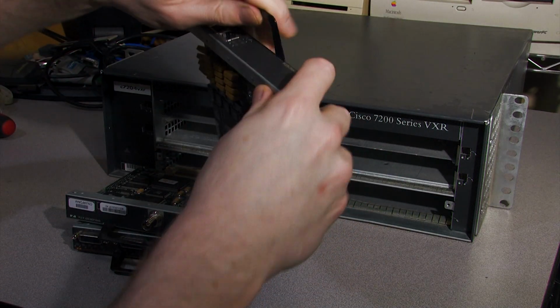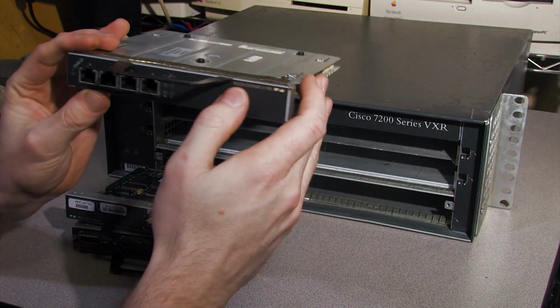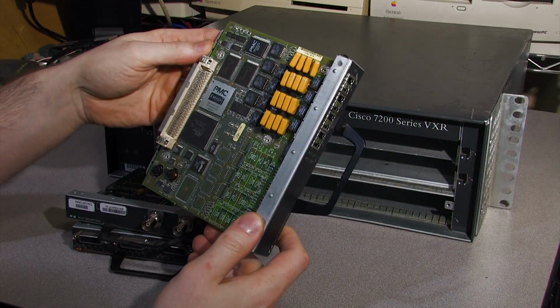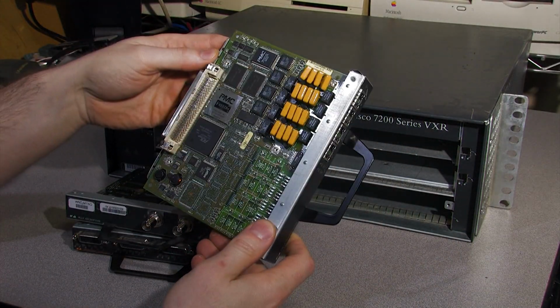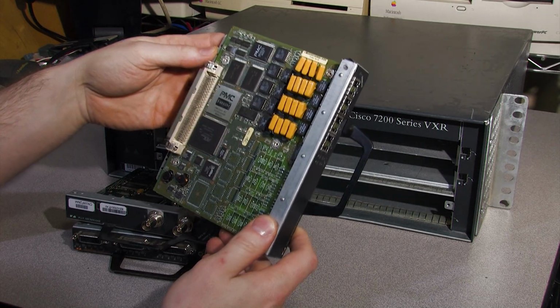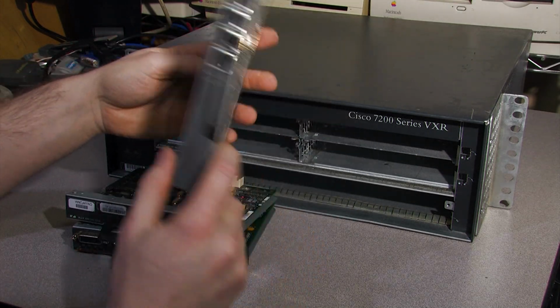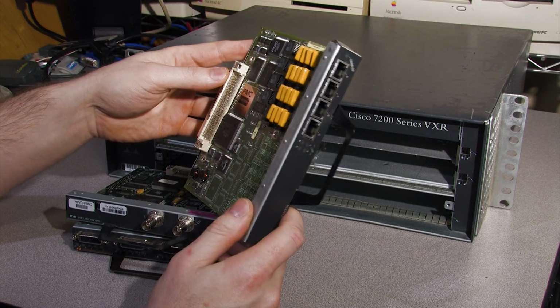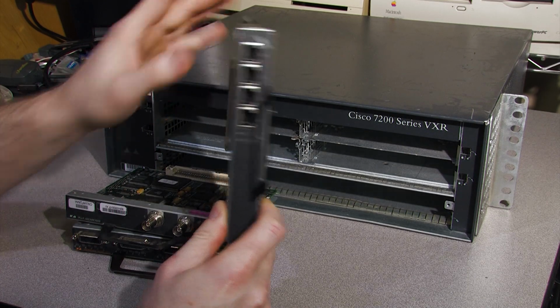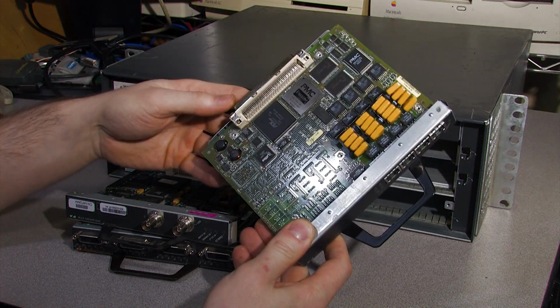Now we get to some of the interesting stuff. What I've got here is a multi-channel T1. Now, these days there's probably not a whole lot of uses for T1 modules, but I did want to build a very antique network in my house, so I have the T1 module, and I have even more Cisco routers that also have T1 modules in them, and I network them together.